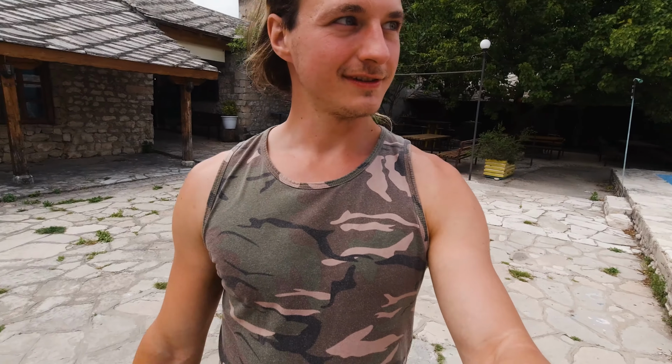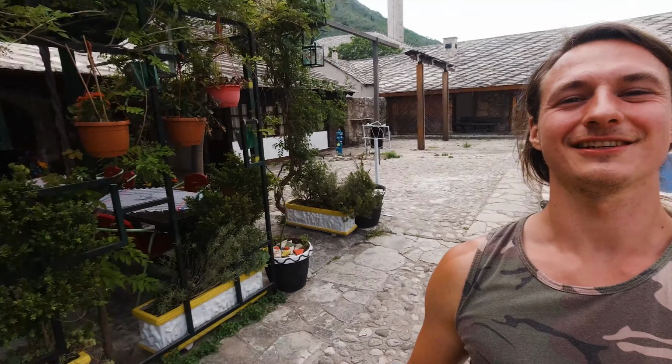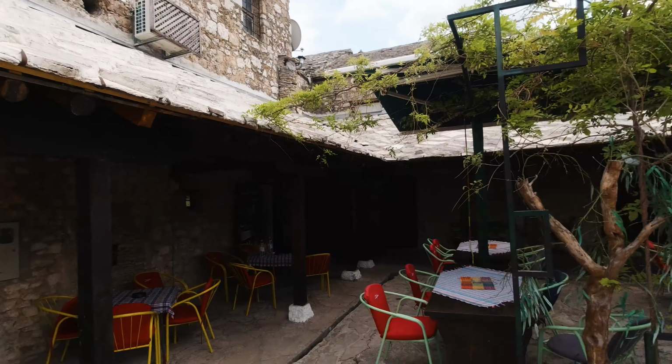One thing you'll notice about this city a lot is everything's made out of rock. They really made use of their geographic area and just made everything out of stone. Even the roofs are made out of stone. Like, how cool is this? Check this out. How neat is that? Very interesting spot.